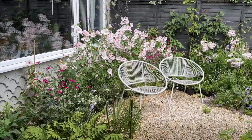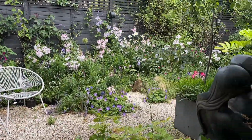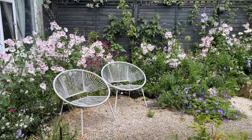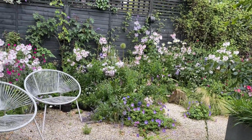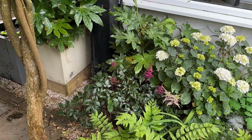So I am going to start this tour in the statue garden, which is looking beautiful, but like I said, very, very windswept. I really could do with getting out here to do a few jobs, but I just don't love gardening in the wind. It's not my favourite thing to do. So let's have a quick whiz around and have a look at what is looking good.